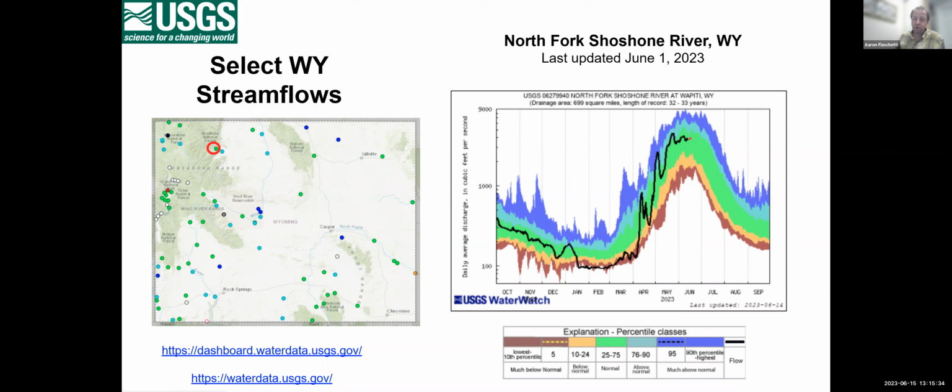You can see there in January, February, and March, we were in that very low flow near the 5th percentile or below when we're at winter base flows. So it's nice to see us near the other end of the spectrum where we're above normal, and that'll help with conditions there on the Shoshone.